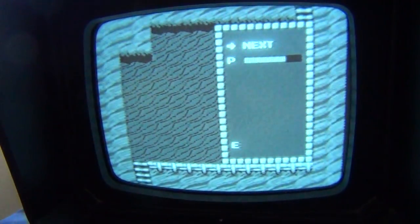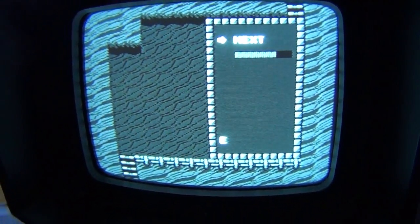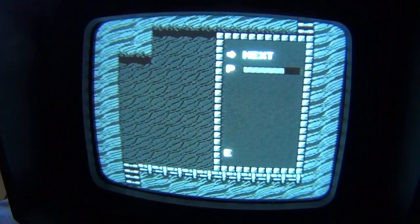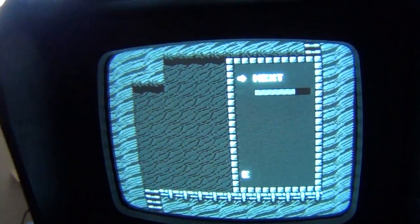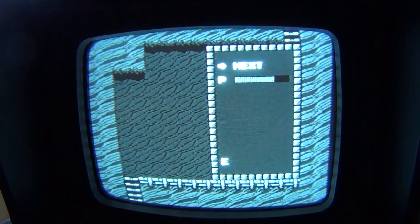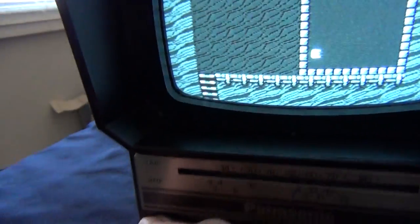Wait for the tube to warm up. And we can turn the volume up. The volume in this actually goes up pretty loud. It goes up loud enough that at full volume it starts to mess with the picture. Makes the picture a little bit jittery.